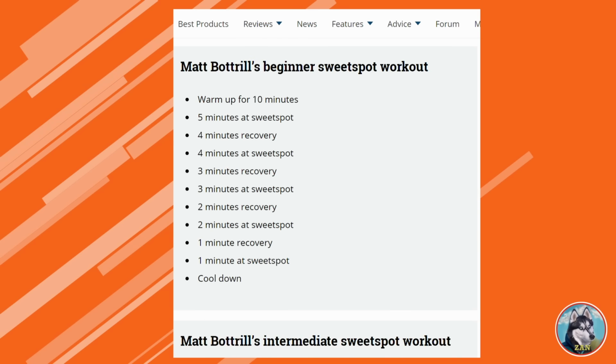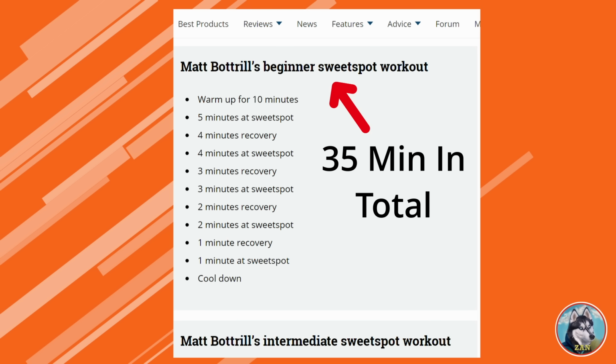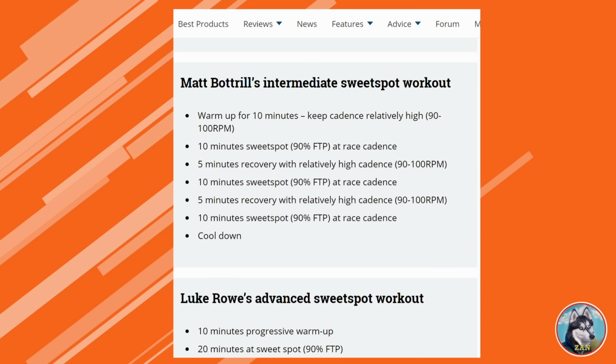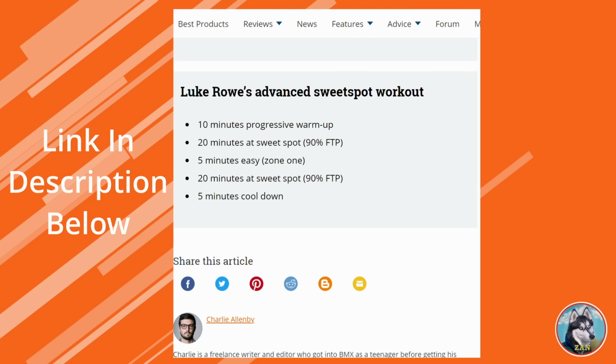You can find sweet spot training plans online, but here is a quick example providing beginner to advanced level plans. First, you can begin with interval sessions, which are shorter in length, and as you become more comfortable, work your way up to the longer 10-minute sweet spot intervals. Some of these workouts can be completed in as little as 35 minutes.